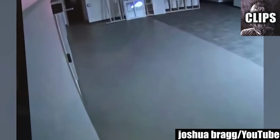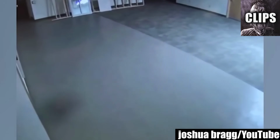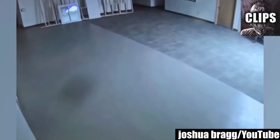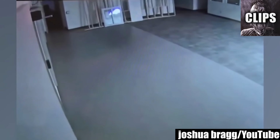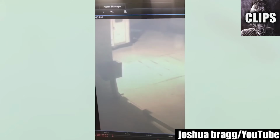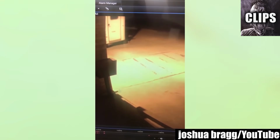I was thinking this dark orb-like figure was an insect, except here's the thing, Joshua has seen the same figure before on a different security camera, in a different room, on a different night. Last time it went out the back entrance and walked across the parking lot in a straight line.